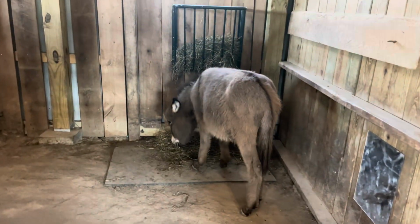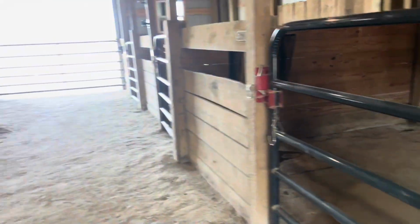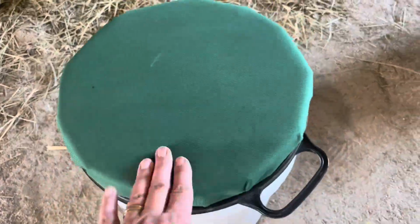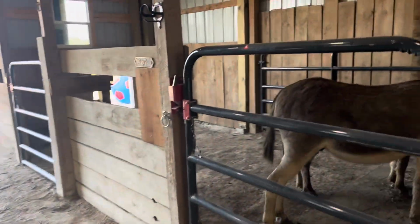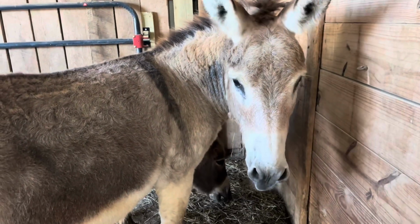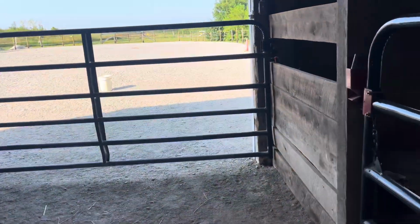This is Oliver. He is enjoying his breakfast of hay. He probably won't pay us any attention because he is totally engrossed in hay. These are our little handy dandy seats that you will sit on. They spin around, they're padded. They will hold a lot of weight. Sitting on those, this is Wilbur and Waylon. When you sit on those, it puts you at eye level of the donkeys, and it just gives you a better experience.